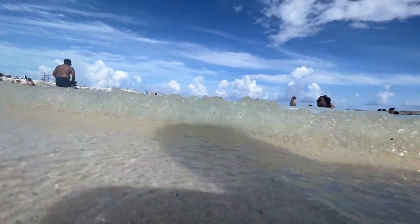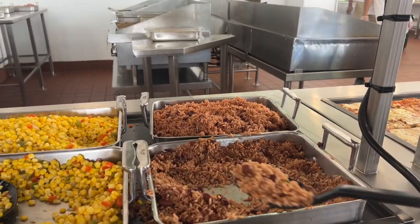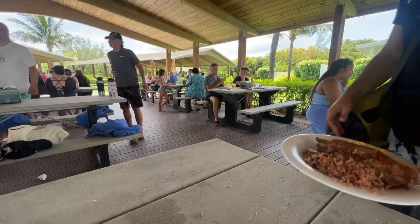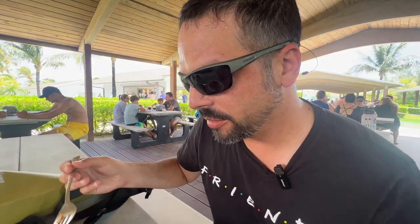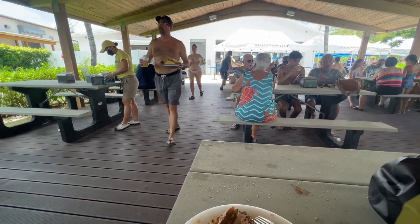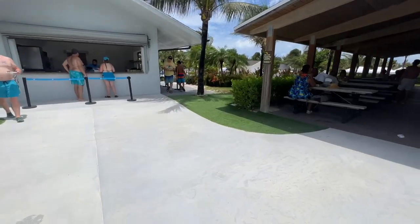All right, now, so the big bonus here is it's owned by NCL. So lunch is on them. All the drinks are on them too. So we're gonna go grab some food real fast, see what's going on. This worked. I'm not gonna ever complain about the ribs. The rice really tastes like red beans and rice, but dry, but the price is right. Go get another drink, head back to the ship.